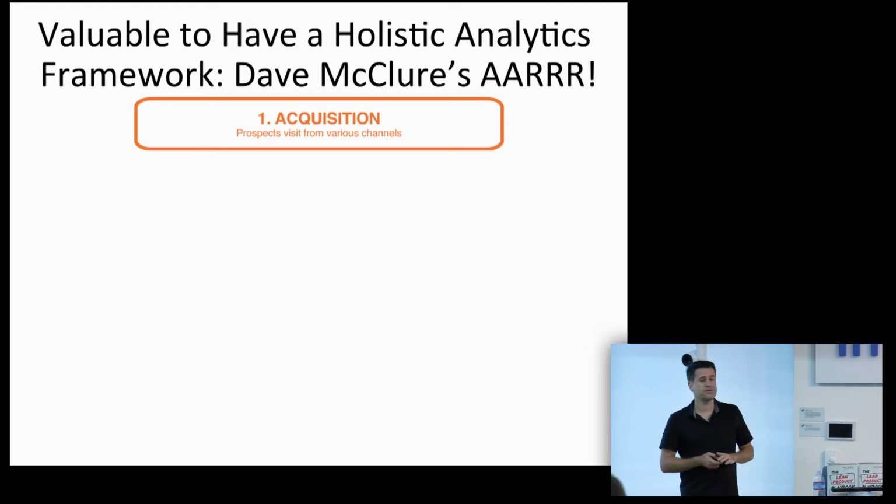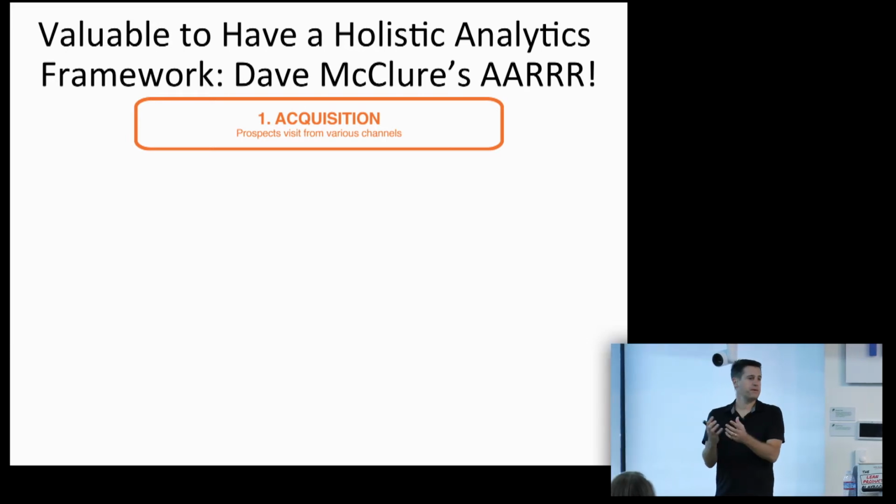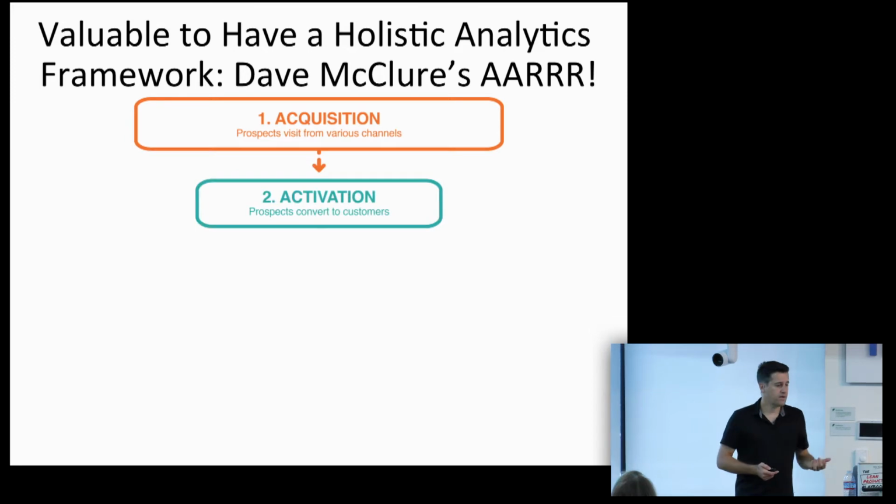The first is acquisition. So acquisition means basically, we've got our product, we've got our website, so how do we make people aware of it and get them to come and check it out and decide if they want to be customers or not? That's what acquisition is, getting what we call prospects to visit the site, right? Getting someone who doesn't know about your product to get to your site, basically. That's acquisition.